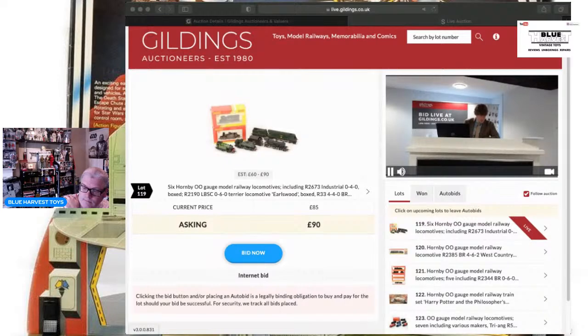1, 2, 5, 8, 6, 9, 0 again. Lot 119, we've got 6 Hornby and Tri-ang locomotives. Good selection there. Opening bid with me at 75, but not online, it's 85 actually. 85 online. 85 for the train. 85, 90. My bids are gone, it's at £90 online. Again at 95. £95. Any other bids then? £95 is the bid online.